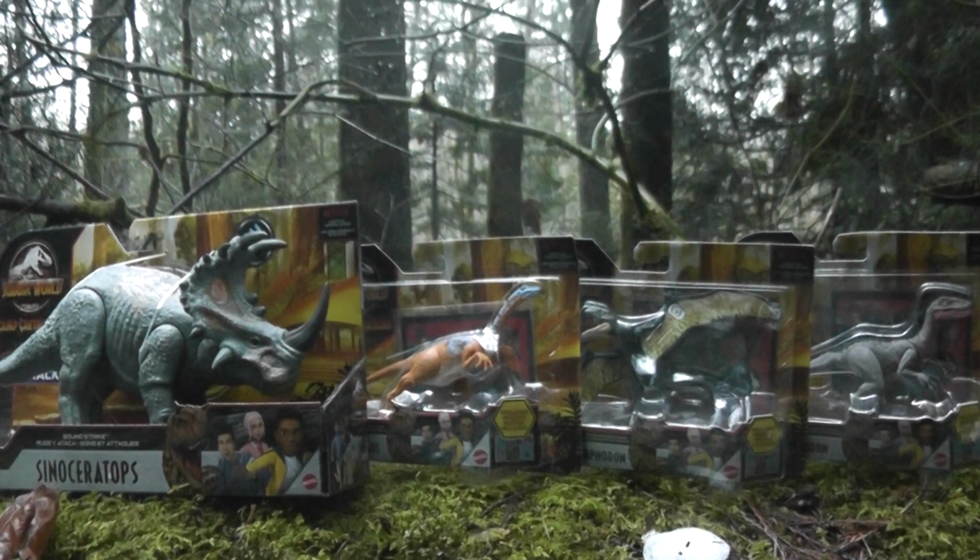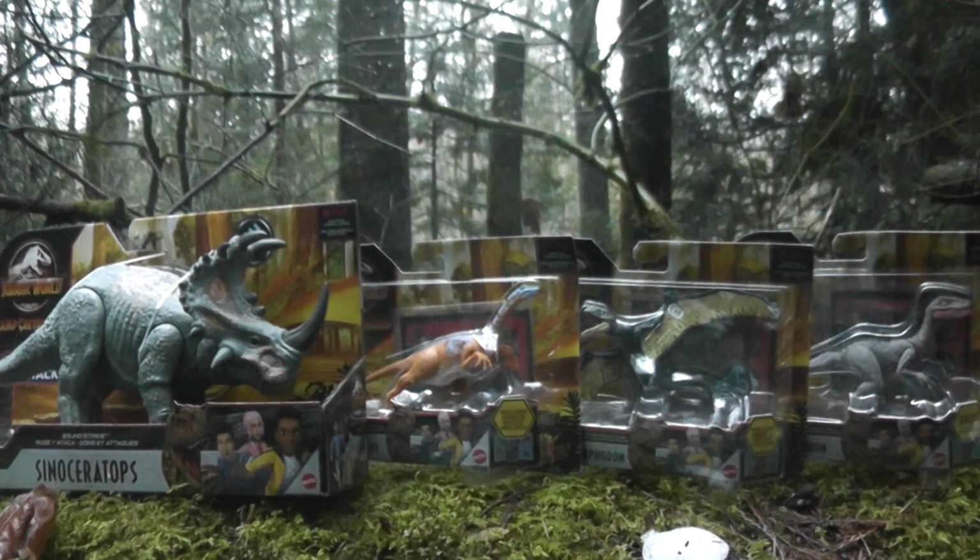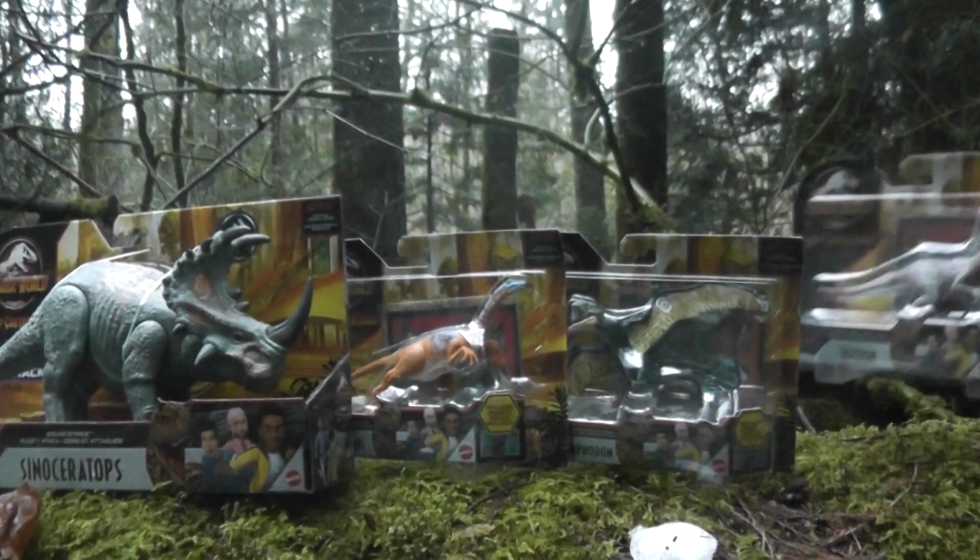I know it's been a while and a lot of the videos have been uploaded from before Christmas, but I recently found these figures. What's today? It's the 28th. Yes, and these figures came out here in Canada on Boxing Day from what I've seen on Facebook and on Instagram, so I decided to hit some Walmarts, and lo and behold, some brand new Camp Cretaceous figures. Afterwards, I'm out bird watching with some friends, and I decided to bring these figures along and do the video outside, because it's a very nice wintry Canadian background. So anyways, let's get to these figures.